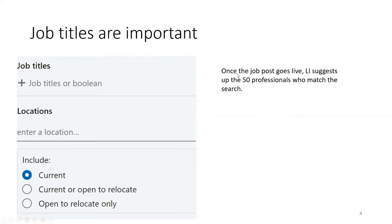So what happens here is, as per LinkedIn, once the job post goes live, LinkedIn suggests up to 50 professionals who match the search, right? Obviously, it depends on location. It depends on so many things, which I'm not able to cover in today's 1 hour. It's a beast. And I cover all those in my LinkedIn profile courses, where people understand behind the scenes of LinkedIn, how the job gets posted, how to optimize the profile and everything. But the 50 professionals are automatically picked based on the match I put out there. I wouldn't even know what shows up.